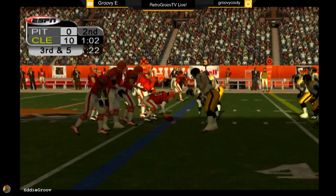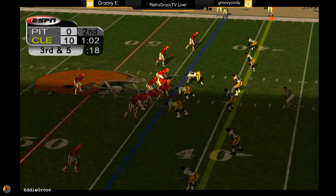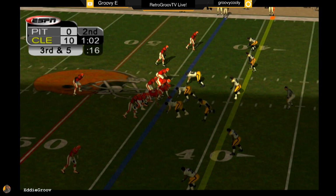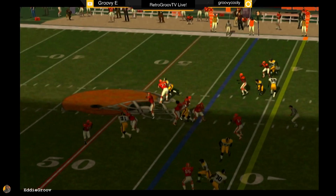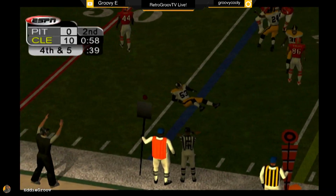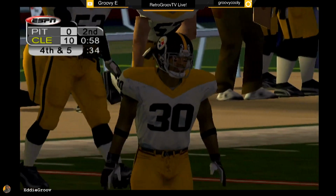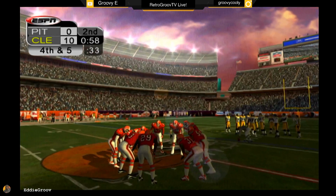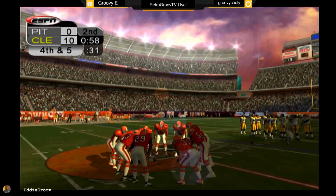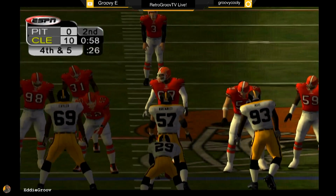Third and 4. Ball at the 44-yard line. Garcia dumps this one to the flat, and it's tipped. Pass is incomplete. It'll be Number 24 with the deflection. Ivan Taylor came in and got a hand on that football and left no chance for a reception there.